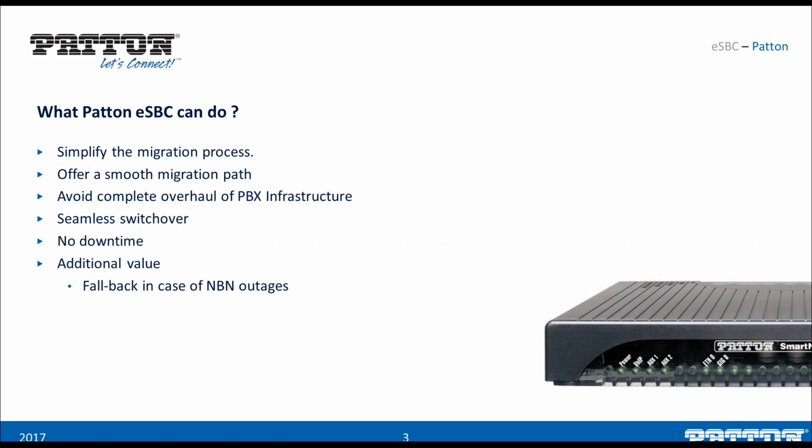ESPC. What it can basically do is simplify the process of how the NBN rollout would happen. We offer a smooth migration path when people move inside NBN to an all IP network, and how they can avoid the complete overhaul of their PBX infrastructure. While avoiding that overhaul, we can provide a seamless switchover with no downtime, and the additional value which these boxes can bring is the fallback in case of NBN outages.